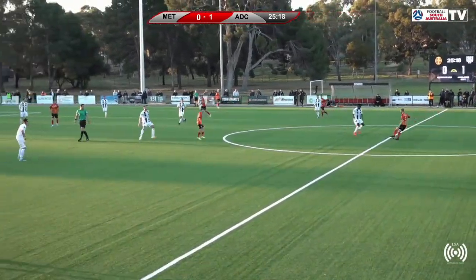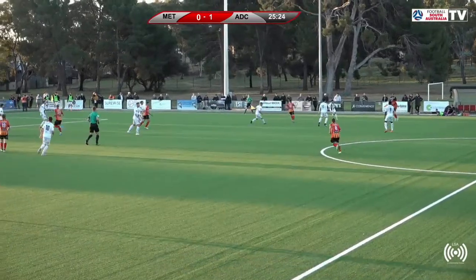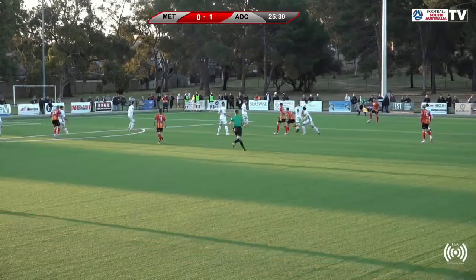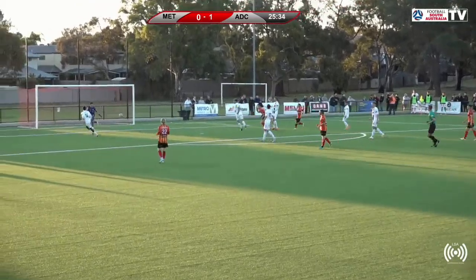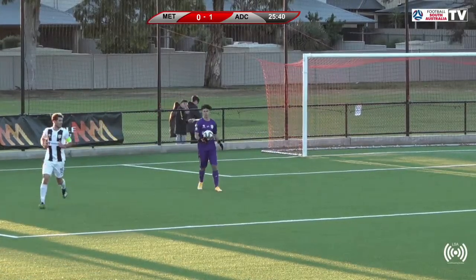Goes to Mr. Henderson. Goes right side of the park to Dorber. Dorber looking for a square pass. Goes to Callisto, right side. Gets it in, looking for Esposito. Yeah, these high balls aren't good percentage. Into Woodlands. And he'll relieve the pressure.